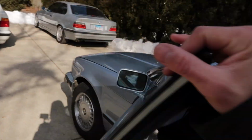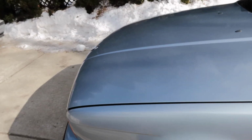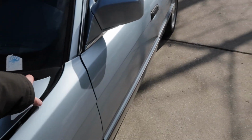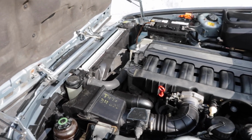So that's the interior, which is arguably the coolest part of this car. The glacier blue is sick, but the ultramarine interior is also sick. And together, this is a rare combo. I've never seen one in my life. I've talked to one other guy who had this combo before, but other than that, that's two in America that I know of. If you guys know of more, let me know.